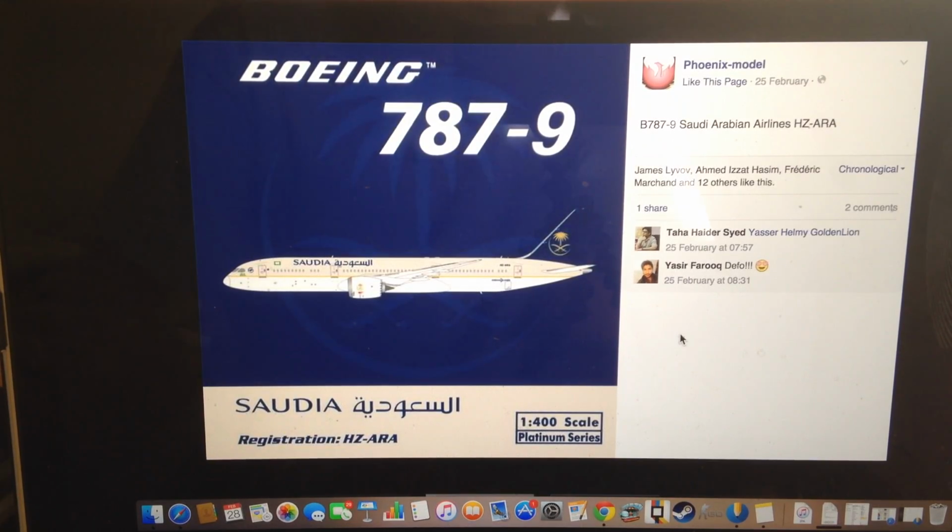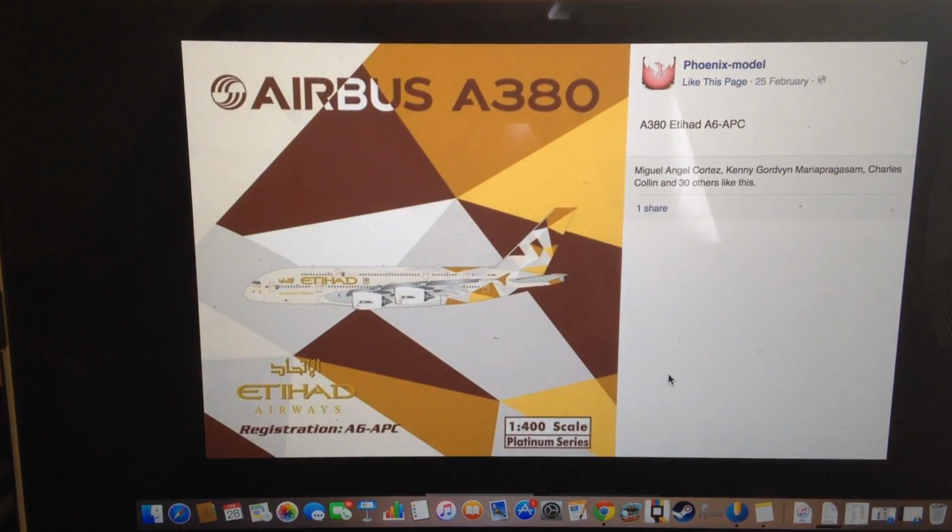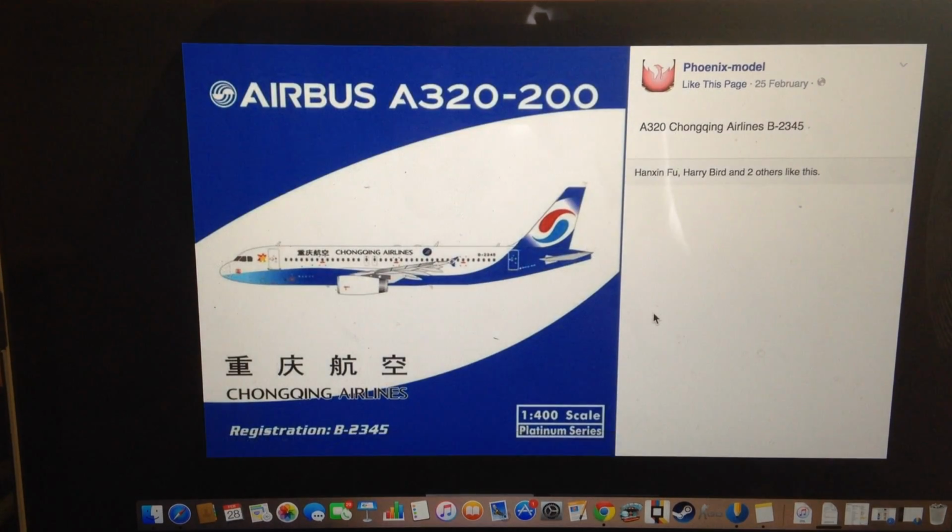Pretty typical aircraft. Don't really have much of a comment on this one. Not really too interested in it. Next we have the Etihad A380 in 1/400. So Gemini already released this aircraft, and we have Phoenix Models just following on. Looks like a very, very interesting box. Looks pretty nice. Overall, I think the Etihad livery looks pretty nice on that as well.